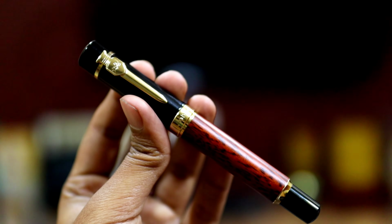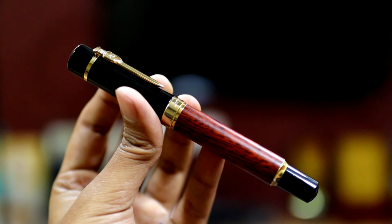The third pen in my collection is this one. This is one gorgeous looking pen. This is like one of the best looking pens in my collection. Whenever anybody looks at my collection as a whole, somebody is definitely gravitated towards this pen, and this is quite heavy. So if you want to make an impression on somebody, like showing the fountain pen, this is the way to go.